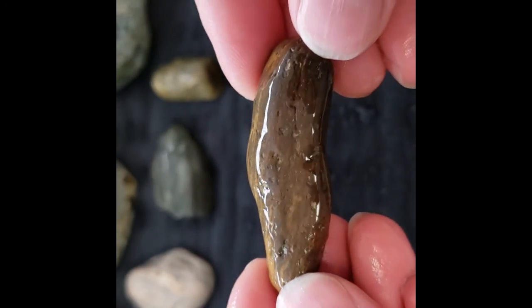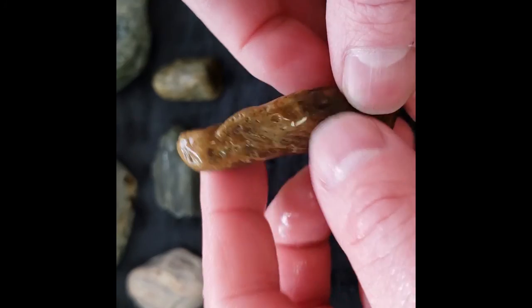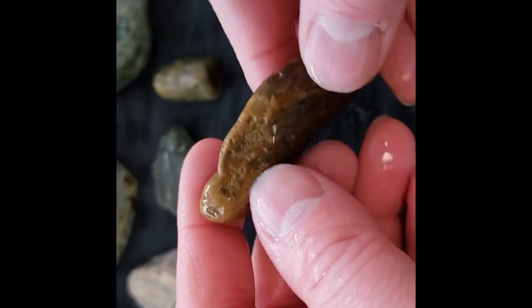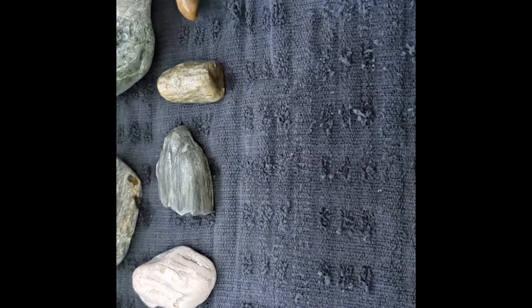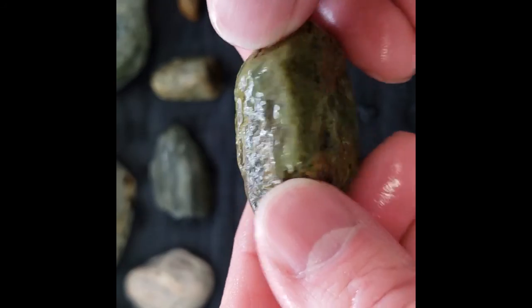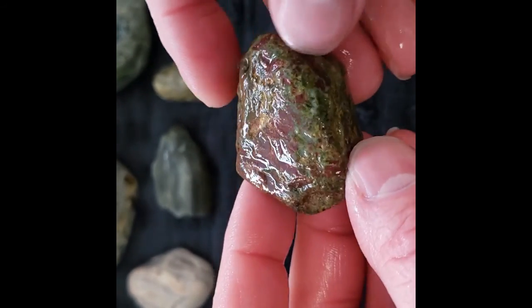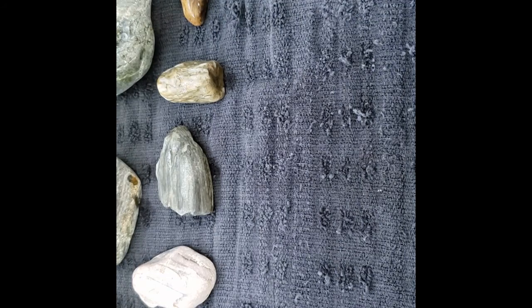It's a possible piece of petrified wood. It had kind of the lines to it. The coloration was interesting, so brought it home for sure. Piece of jasper, green and red going on, mixed together. Call it a Christmas rock. Ho, ho, ho.